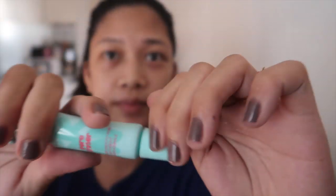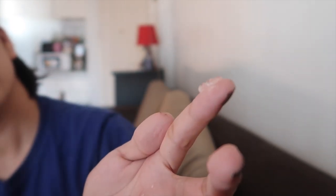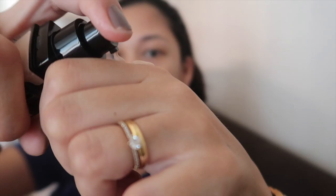So starting off with a bare face, I'm just going to prime my skin with this Baby Skin primer from Maybelline. This is very well raved in the beauty community, so I'm just putting it all over my face. And for foundation, we're using the Matte Poreless Skin foundation by Maybelline. I'm in the shade Ivory or 115, and I'm using a damp sponge to blend it all over my face.